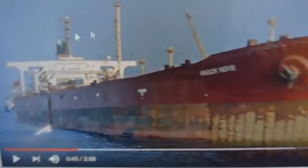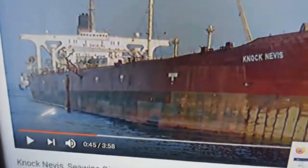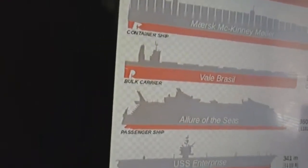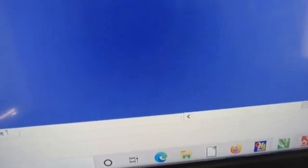This right here is the bow of the world's largest ship. It's called the Nox Navis. It's 458 meters long. And as you can see, this boat looks pretty tiny. Let me zoom out a little more. Okay, this doesn't have a lot of detail on it. At this scale, it's like a fraction of an inch. You can't put a lot of details in. And besides, the main thing is just to prove my point.